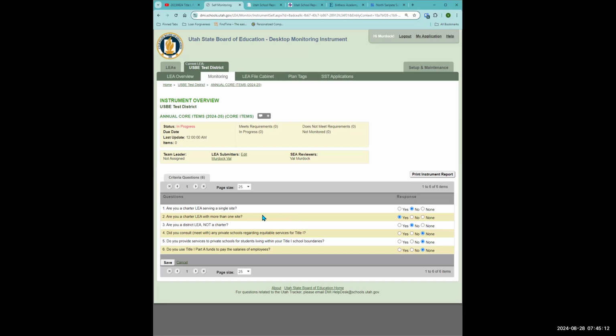Now, every year, there are a couple of charter LEAs that answer yes to 3. Yes, we're a district, and I understand why you answer that way. However, if you answer yes to 3, you're going to be presented with private school items that have nothing to do with charters. Charters don't have to worry about providing equitable services to private schools. So make sure to answer 2 yes and 3 no. And of course, if you're a district, you answer 1 and 2 no and 3 yes.